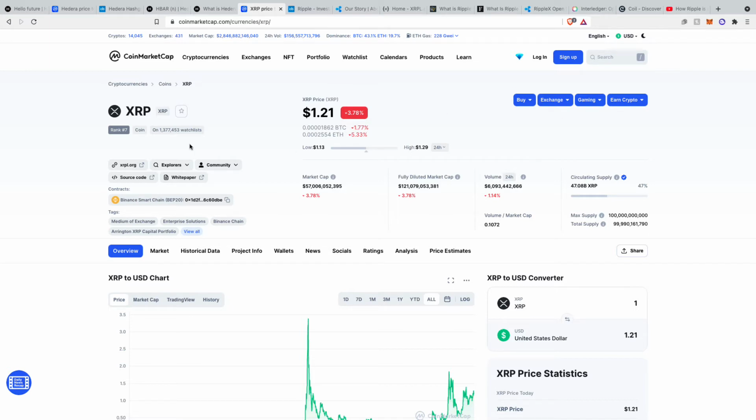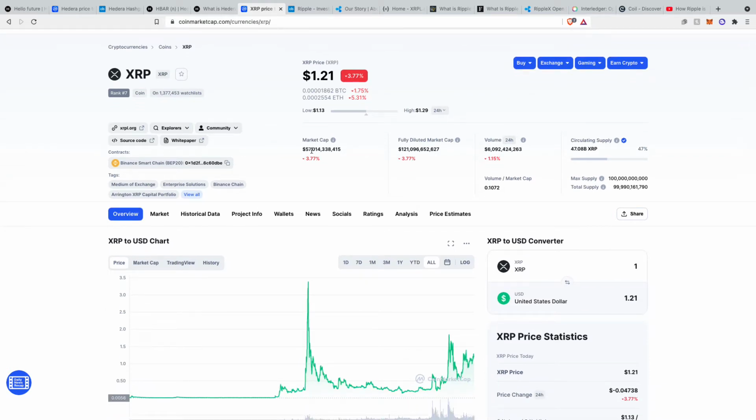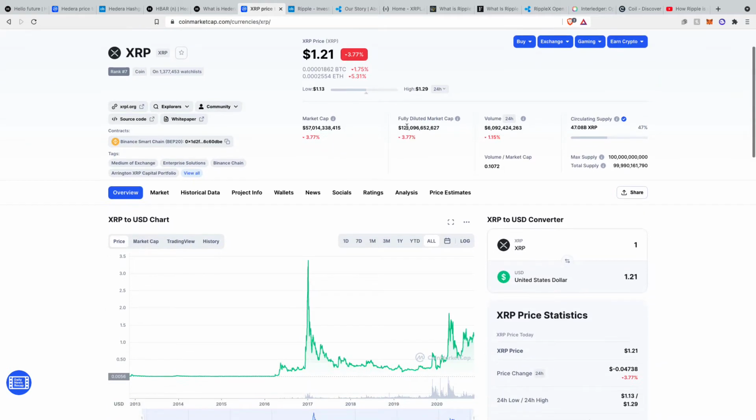So we got the coin XRP. It's at $1.21 right now, and its market cap is $57 billion. Its fully diluted market cap would be $121 billion if the max supply of 100 billion coins was in circulation. So there's a max supply of XRP. It's capped at 100 billion. And right now there's only 47 billion of those coins in circulation.